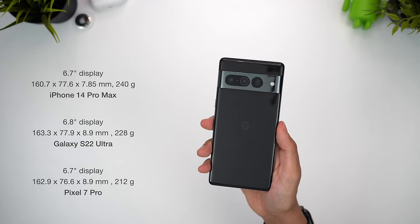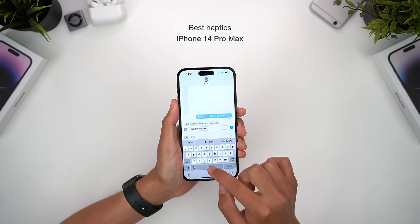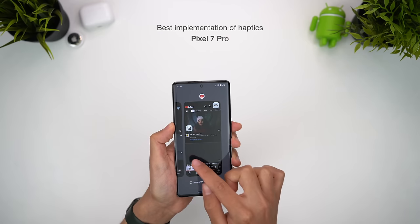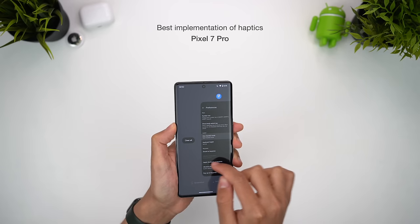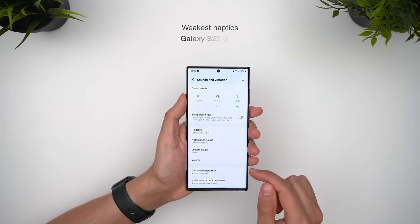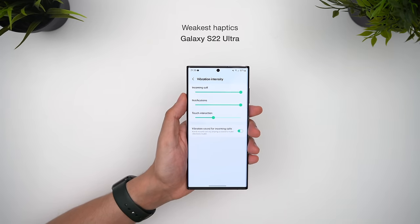The Pixel, on the other hand, is the smallest and lightest, and therefore the most comfortable of the three to hold and use. Apple still holds the crown for haptic feedback, offering the most nuanced haptics here, but I actually prefer the way the Pixel integrates haptic feedback, for example when scrolling your apps in the switcher. It's really satisfying. The S22 Ultra takes a clear third place with the weakest haptics, and the switch this year to that new X-axis vibration motor didn't do it any favours.